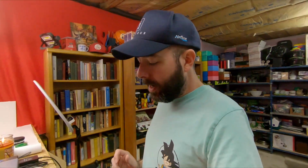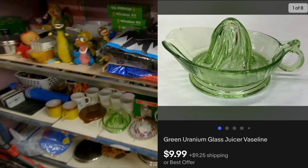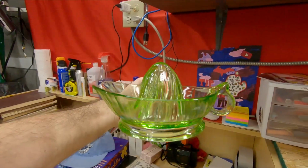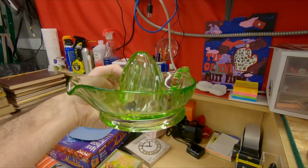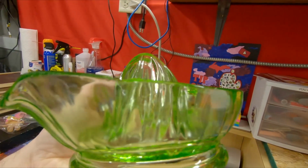And then next thing up on A2, green uranium glass, Vaseline glass, whatever you want to call it, glow in the dark, glow in black light glass, juicer. And this one right here, $9.99 plus shipping. I'm a little surprised because it has a chip here and a chip there and a chip there. We did list it cheaper because of the chips, but I still expected maybe an offer. But either way, $9.99 plus shipping. I paid, I think, 25 cents for it. Might have been $1, but I think it was 25 cents. It would have been in a video just recently.